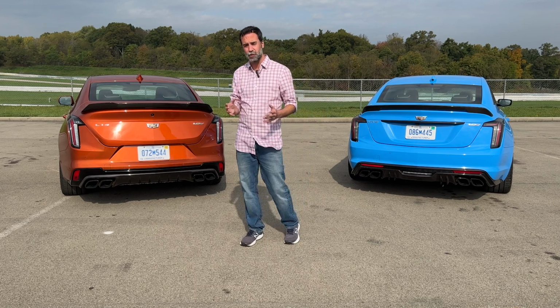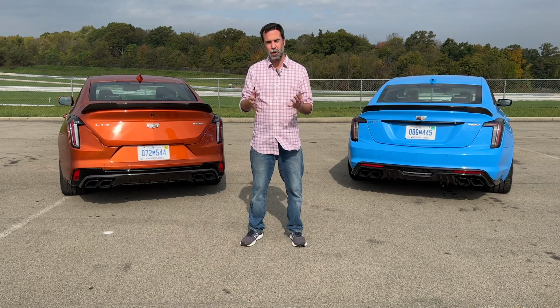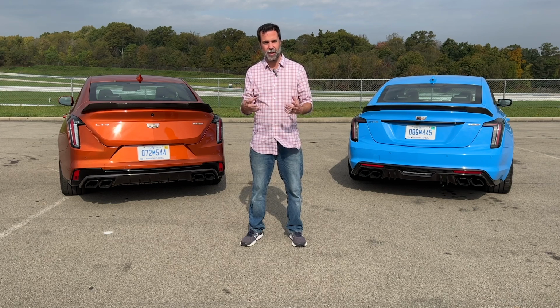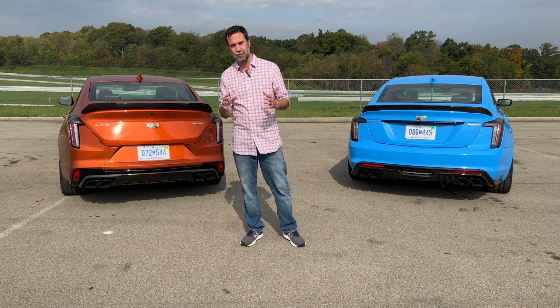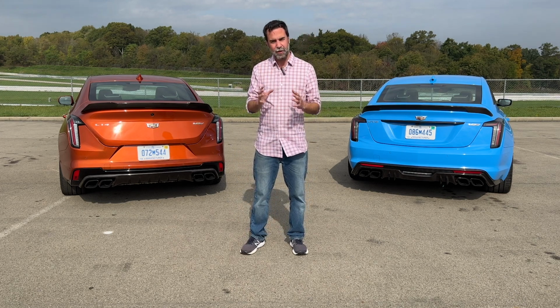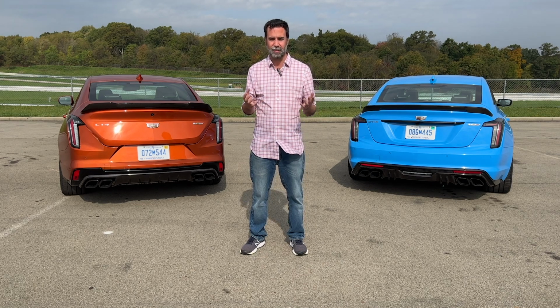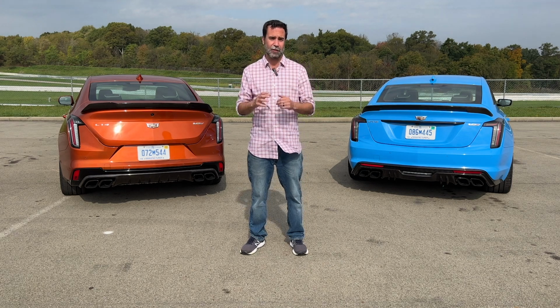They both come with GM's Magnetic Ride Control 4, which controls your pitch and your yaw and your roll and all that stuff, and it's integrated into the traction control system, and it works faster than ever before. What we found on the road is that it's stiff enough to be fun to drive, but doesn't crash over big potholes and bumps. So that's a bonus, and it puts it ahead of a lot of its German competitors.